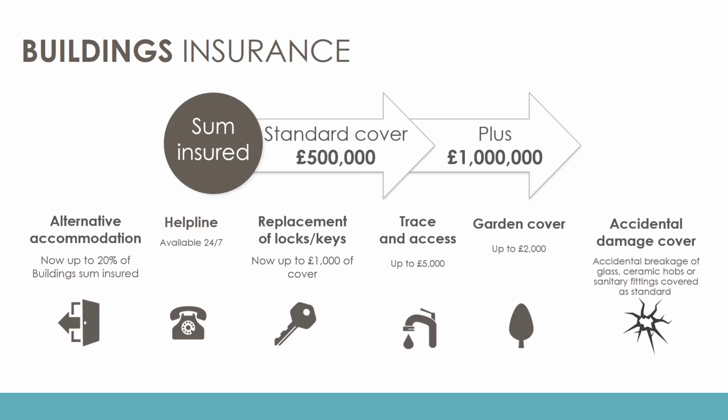Plus, all of our repairs are guaranteed for 12 months by our approved tradesman, which is not offered by every insurer. Our insurers will only employ tradespeople that we trust enough to guarantee their work to make repairs.